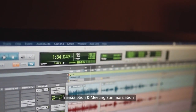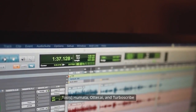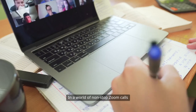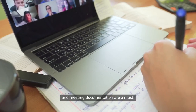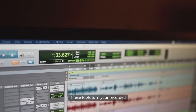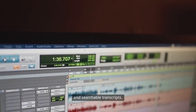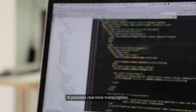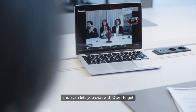1. Transcription and meeting summarization tools. Humata, Otter.ai, and TurboScribe. In a world of non-stop Zoom calls and client check-ins, transcription and meeting documentation are a must. These tools turn your recorded meetings into clear, concise summaries and searchable transcripts. Otter.ai acts like your personal meeting assistant. It provides real-time transcription, automated summaries, action items, and even lets you chat with Otter to get quick insights from your past meetings.